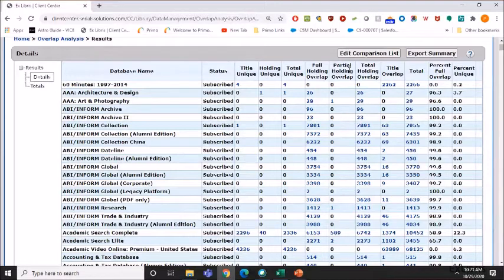And then you'll also have a nice title overlap total, a total from the resources, and then it'll also kind of spit out a percent of full overlap and a percent of unique. So you can also, again, use overlap analysis to really assess how much of a particular database or title is unique for my collection, or can I get those resources elsewhere from another specifically often used database?